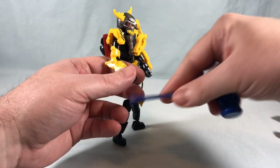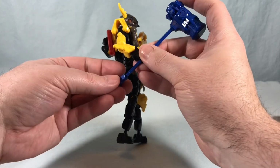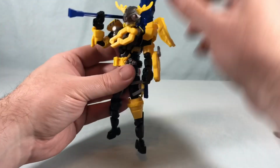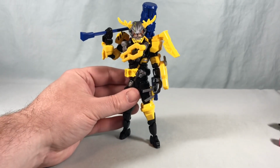Let's give him the hammer. We got to take this piece off the bottom, slide this through, and then pop this back on. And the box has him in kind of an over-the-shoulder pose with the hammer. Yeah, that's cool. I like that.